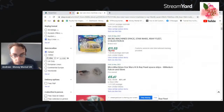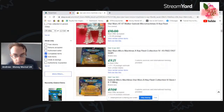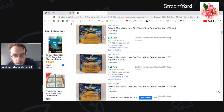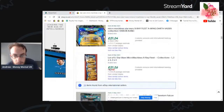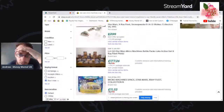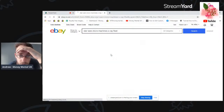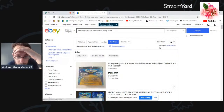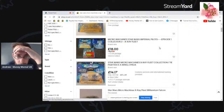Right. Doesn't seem to... Well, just the AT-AT. AT-AT, mind you, I haven't got an AT-AT, have I? Well, I might have. Can't see anything in the UK that's sold here. Yeah, no, nothing in the UK that's sold. Which means, let's see if there's any listed. Could mean I could lay my own price on these things. There we go, so we've got one listed, £15.99. Oh, that's episode one.